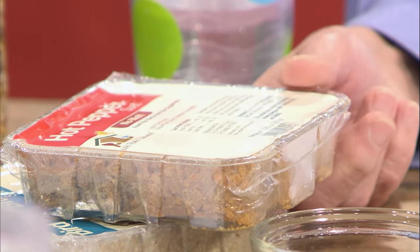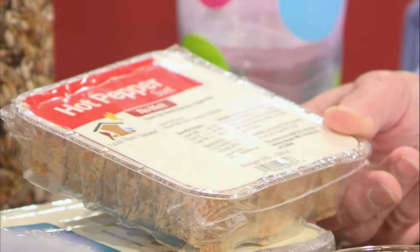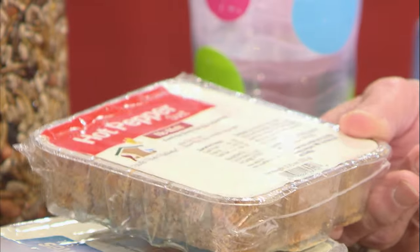Another type of food that you can provide for the birds would be suet. And suet is actually rendered fat. We use beef fat in ours. And we want high calories. But if you have trouble with squirrels, you want to go with the hot pepper. How about that? Squirrels don't like it. Mammals don't like it, but your birds will love it.